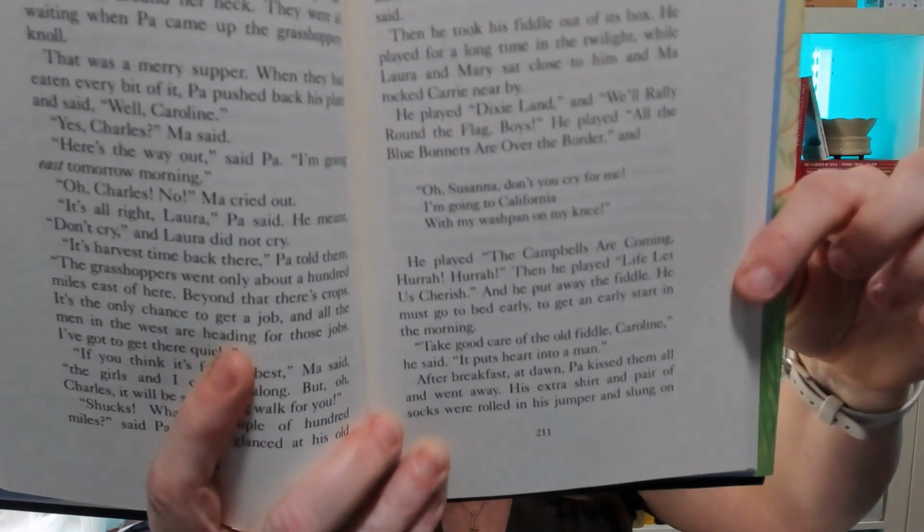Now, one thing I want you to notice is that the books actually change the font size based on the reading level of the book. So notice the font size here. And I will show you later on when I open some of the other ones that are for older kids, how it will get smaller.